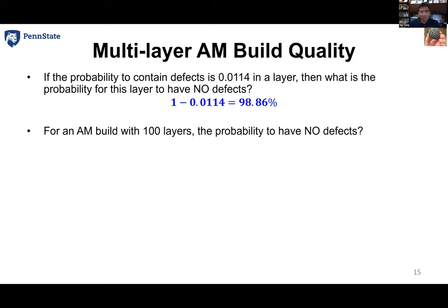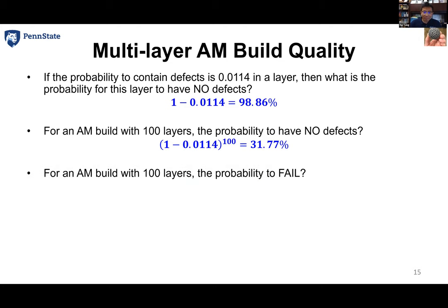For an AM build with 100 layers, if every layer the probability is like this, what's the probability for this build with 100 layers to have no defects? Then every layer has to contain no defects. So this will be your power 100. It's about 31.77%. This is about two out of seven, they are defect free. And so now you see the challenge.